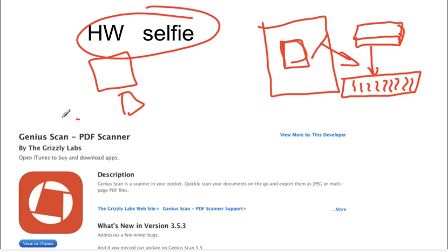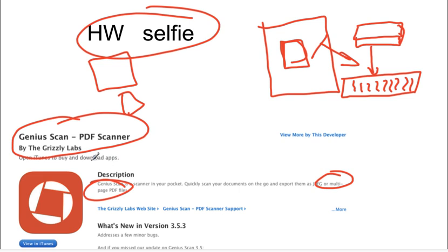The other key thing is there's an app that's free called Genius Scan. It is a PDF scanner. What it allows you to do is you can take multiple pictures and turn them into multiple page PDF files, which will basically turn it into black and white, so it's not a color shot, reduces the amount of memory that's used, and you can post that directly to turnitin.com once it's in a PDF.